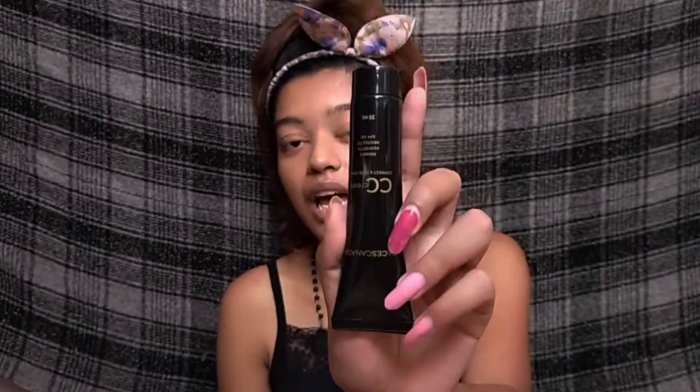So this CC cream is really nice. You don't even need a primer or a moisturizer. This does all the work. It's quite affordable. I think the price is $4.79. So for a CC cream it's really nice and you don't even have to use a primer or a moisturizer. And it also has SPF 20. So with summers coming, if you are not using sunscreen, then this is an all-in-one product for you guys. You can definitely invest in this one.